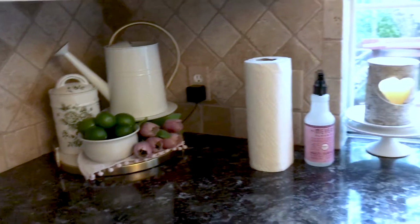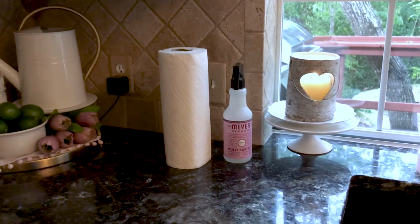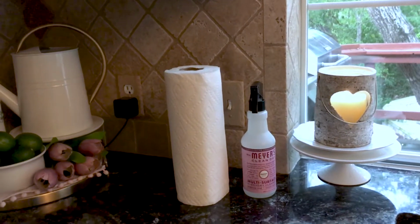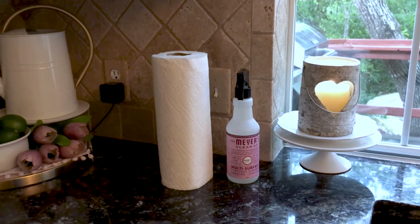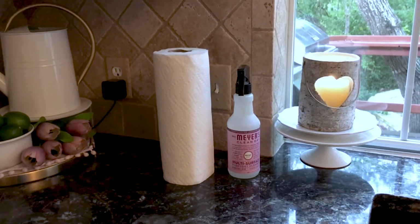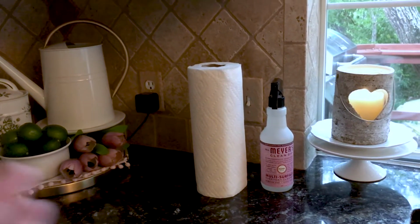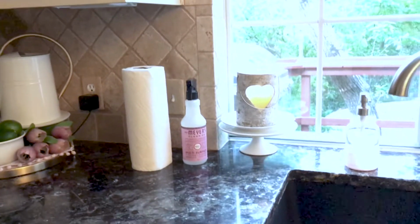So over here I have just our paper towels and counter spray. I always want to hide the counter spray and put it somewhere, but we use it so much, every time I clean down the counters, which is like a million times a day, so for now it's just out. I would eventually like to get a plain glass one because I feel like that would look classier, and I also want an official paper towel holder, but I can never find ones that I love, so I'm waiting till I have something that I love.